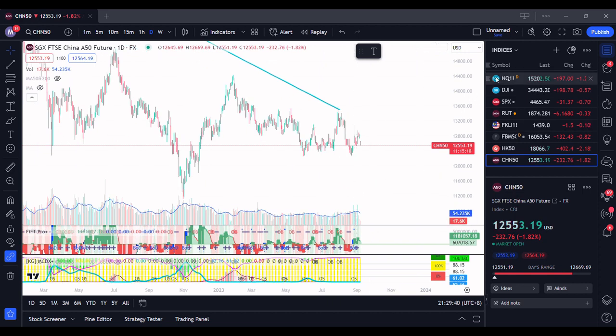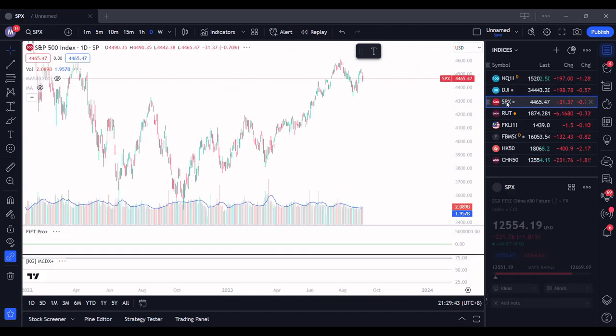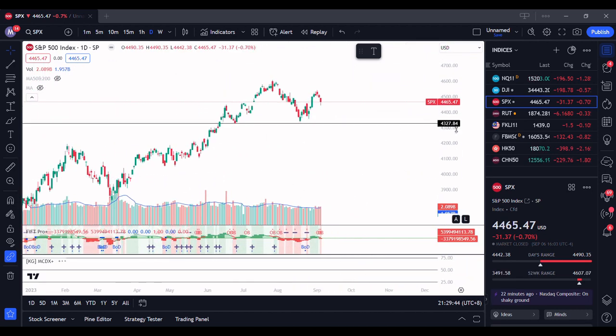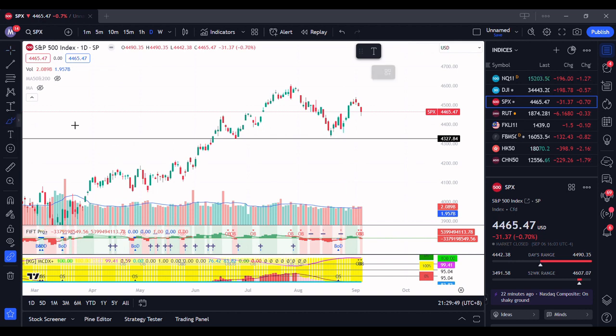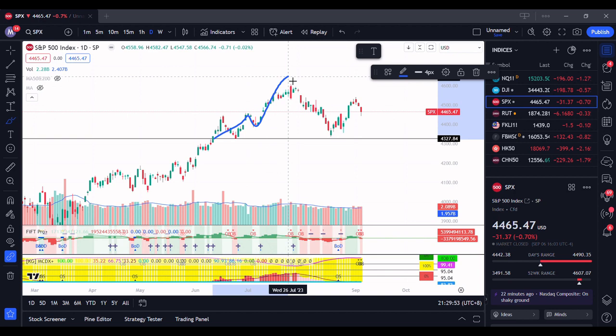Okay, now we move on to the US. We will go with the S&P 500 first. I did mention that I see a head and shoulders forming, which I think is going to materialize. So you have something like this, and then a head, and then a shoulder over here. It looks like it's happening.